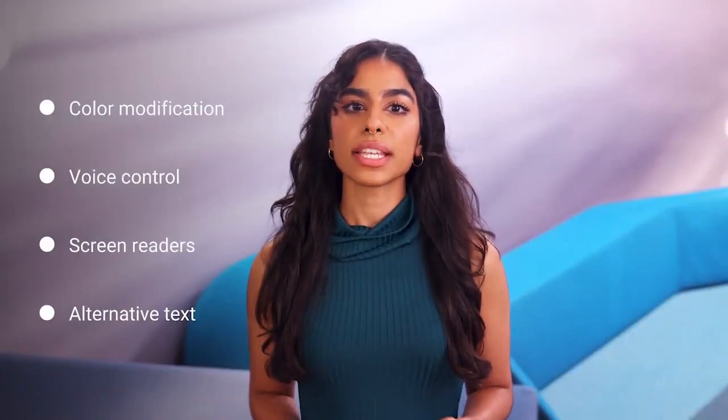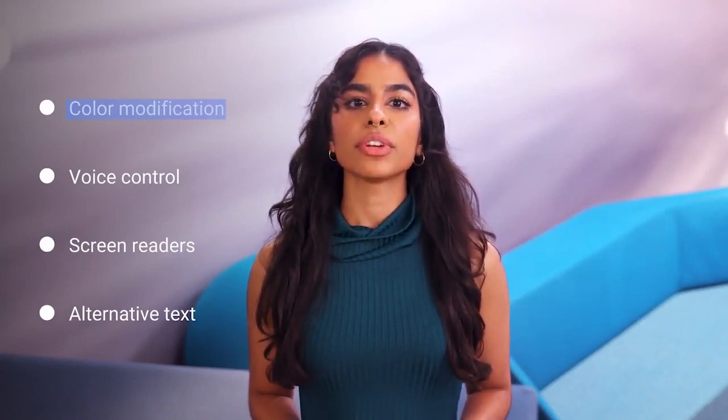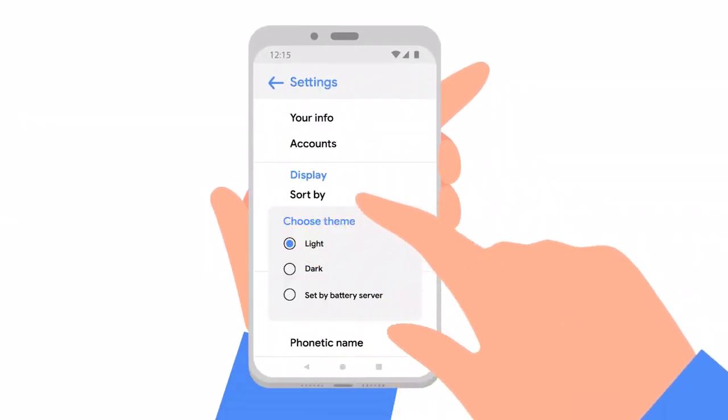First up, let's examine color modification. Color modification, like high contrast mode or dark mode on a device, increases the contrast of colors on a screen. Black text on a white background or white text on a dark background are both examples of high contrast. High contrast makes the interface easier to see for people with low vision. Color modification also helps anyone who might experience eye strain when viewing screens in the dark or midday when the sun is creating an intense glare. Lots of people use it just because it's easier on the eyes.